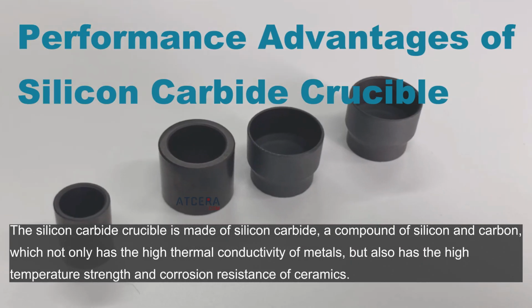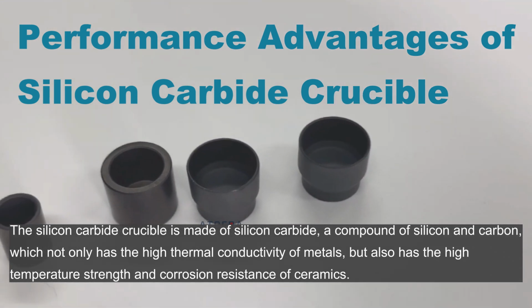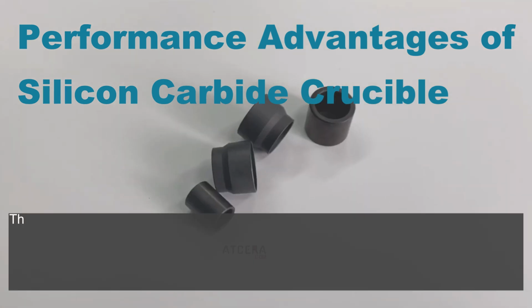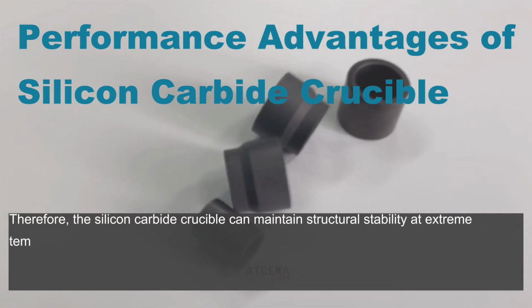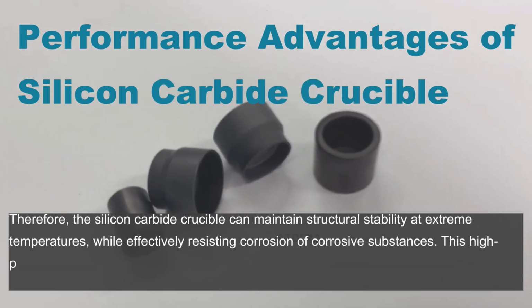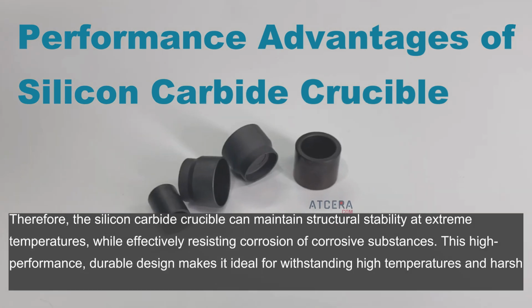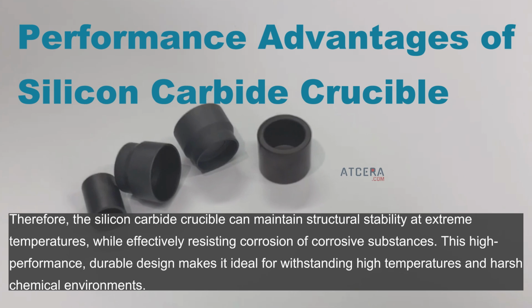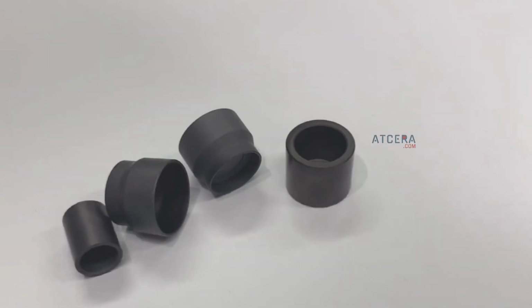high thermal conductivity of metals, but also has the high temperature strength and corrosion resistance of ceramics. Therefore, the silicon carbide crucible can maintain structural stability at extreme temperatures, while effectively resisting corrosion of corrosive substances. This high-performance, durable design makes it ideal for withstanding high temperatures and harsh chemical environments.